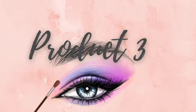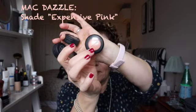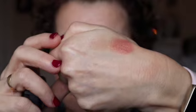MAC eyeshadow needs very little introduction. It is used by many makeup artists. However, I have made 1 or 2 errors with their eyeshadows. For instance, the expensive pink. If I show you the expensive pink, it looks very similar to the Charlotte Tilbury rose gold. This is what it looked like. I don't think that suited my mature skin.